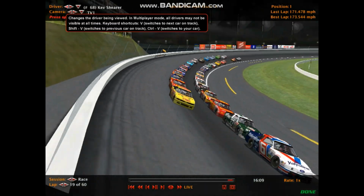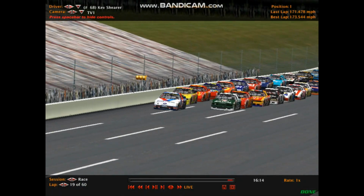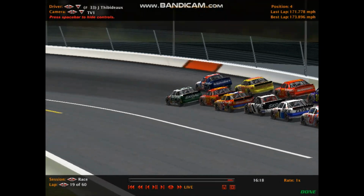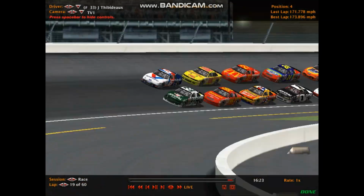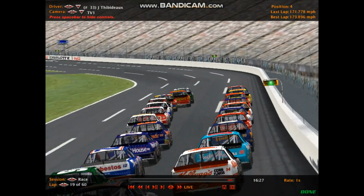This track here in Charlotte, we've seen this, we saw it in the Winston Open. We also saw it in the Winston All-Star. This track is very, very competitive. And I know some don't like it when we have plate racing on. Don't like when we have Talladega style racing at Charlotte though, but it does make for some exciting stuff.